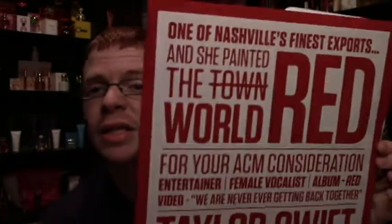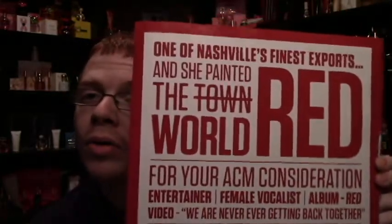But this is one of the nation's finest. Hold on, this is really hard to read backwards. One of the nation's finest, Nashville's finest exports. She painted, and it says town with the word town crossed out in world Red. For your ACM consideration for entertainer, female vocalist, album Red, video We're Never Ever Getting Back Together, Taylor Swift. And then it is just another red vinyl. But the back is crossed out because these were sent to record companies. And on the inside, it has Red on vinyl, but the actual vinyls themselves are red.